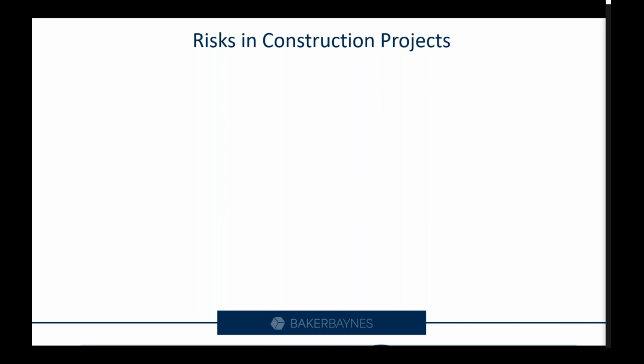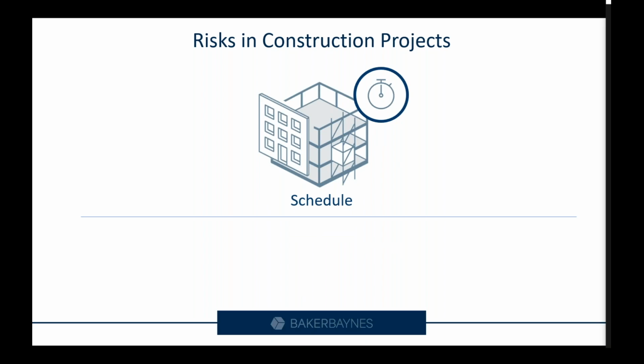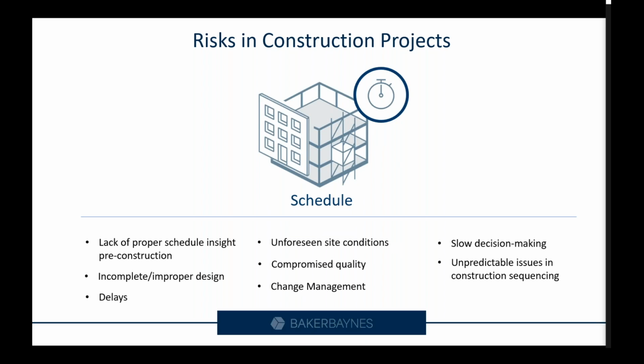Then the second bucket is risks in terms of the project schedule or timeline. Now, if we once again look at some of the examples, a lack of proper schedule insight before construction leads to inaccurate or unrealistic scheduling. Incomplete or improper design obviously has a domino effect on the project timeline and also the critical path. Poor change management is also one which can obviously cause delays.